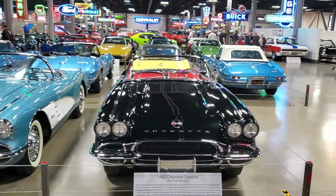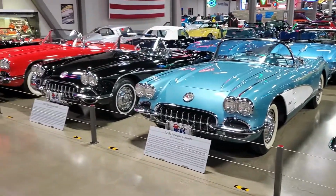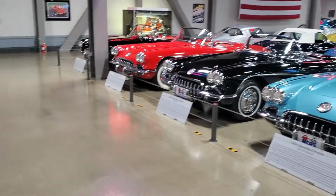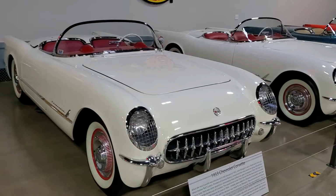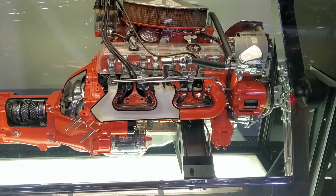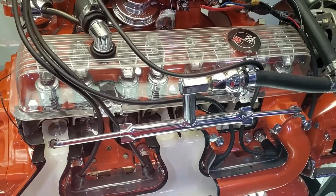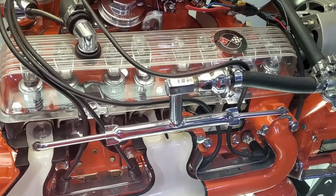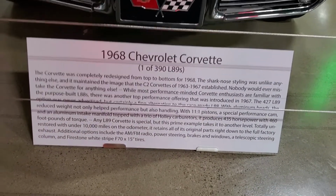And then just look at this. Look at all these Corvettes. That's an amazing collection of Corvettes. And, you know, if you were an automotive historian and trying to do research on these cars, this would be a great resource to just go and be able to compare those cars one to another. Yep, they had this demonstration motor. I sped it up so you can really see the valves moving.